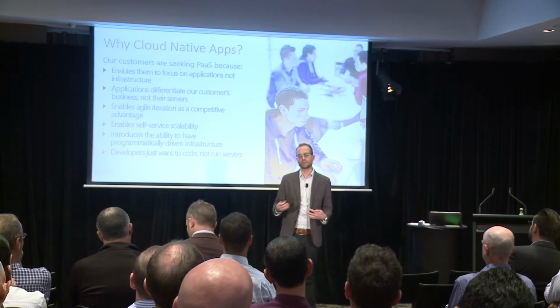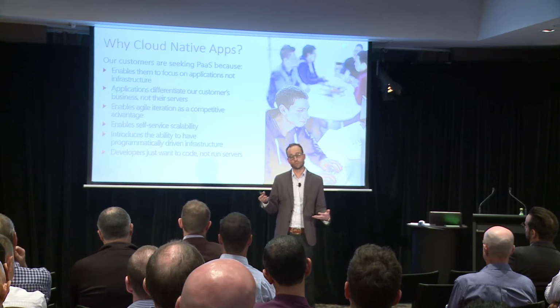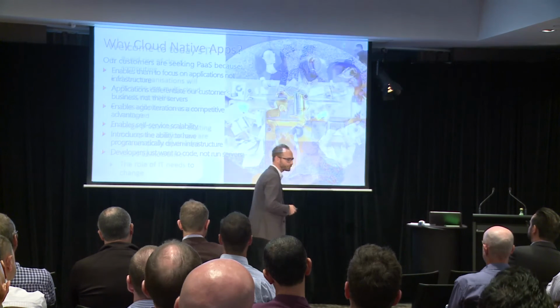And the hybrid nature of it enables those organizations to align those new engineered-for-cloud capabilities alongside some of their existing applications and databases.